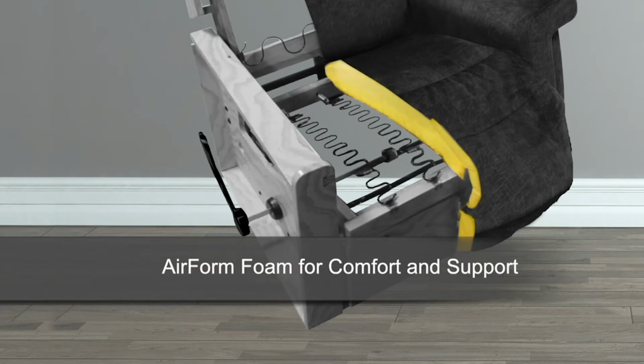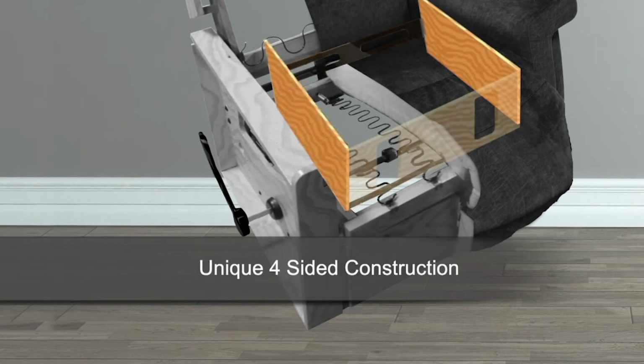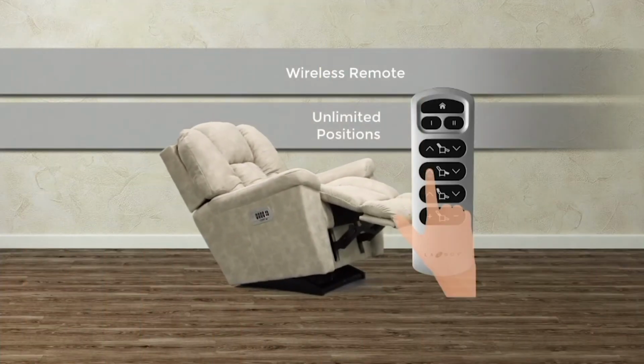This is our highest end. We haven't even touched on this memory foam that we offer in a chair, and a 4-sided construction. That's why your grandmother had a La-Z-Boy, and then your son had a La-Z-Boy, and we pass them on from generation to generation because they do not fall apart over time. We're still assembled from domestic and imported parts right here in the United States of America.